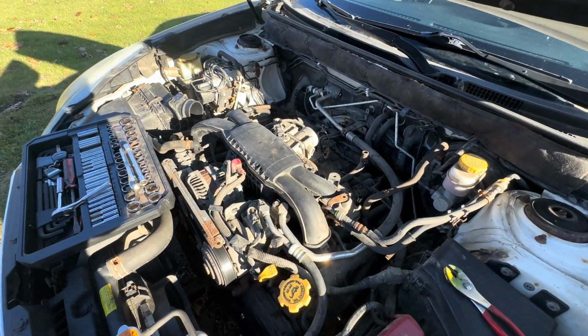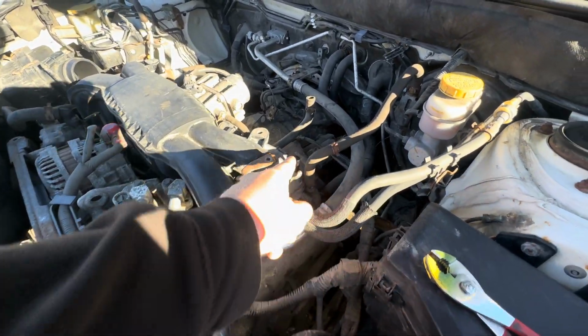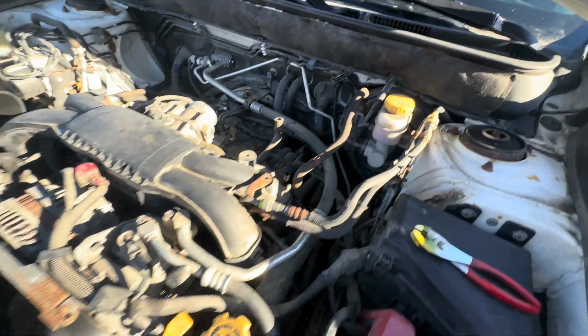All right, it's a new day. We are out here, plenty of sunshine. I've just removed the hose that goes to the brake booster.